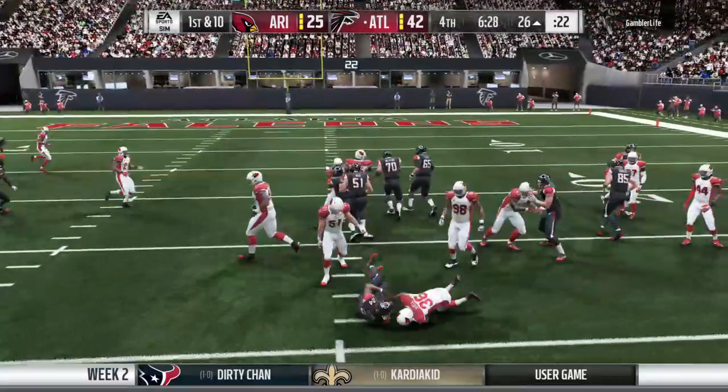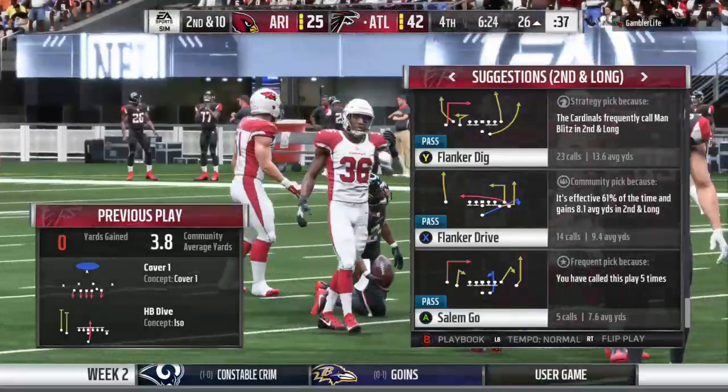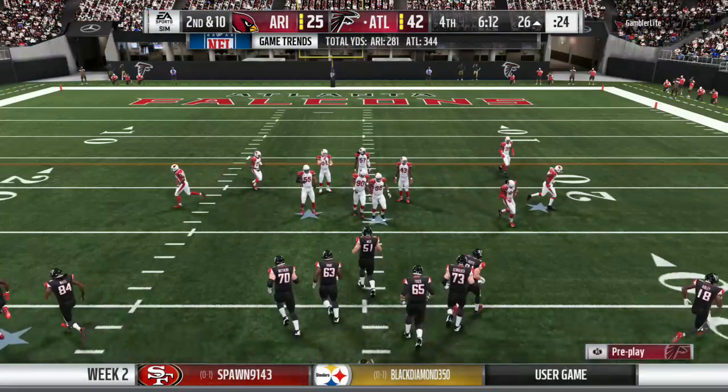Ryan on the handoff. It's Freeman. And he's going to be met at the line of scrimmage and taken down. Tackle made there by Budda Baker. Run blitz there defensively, something we might see more of here in the 4th quarter.